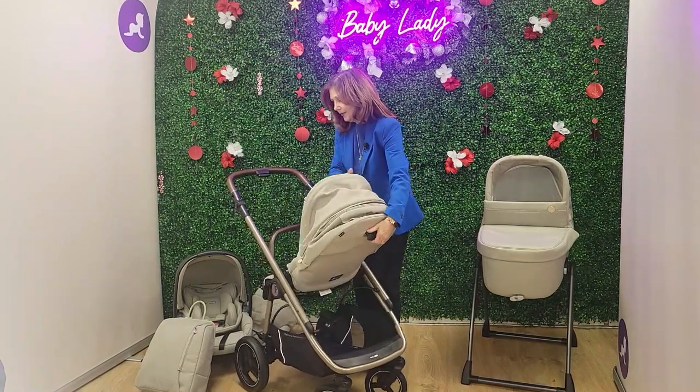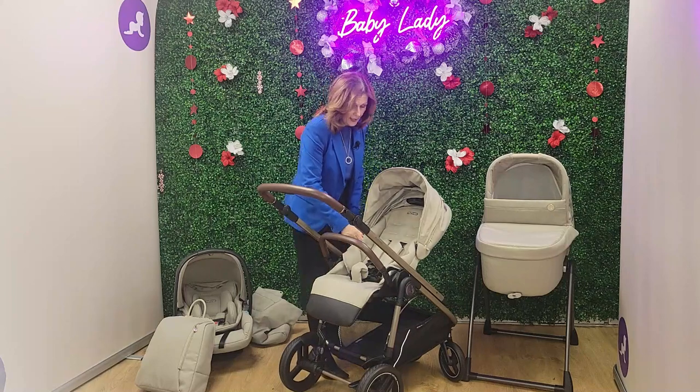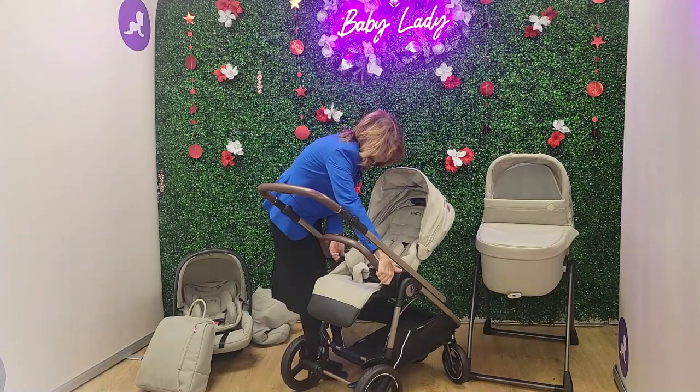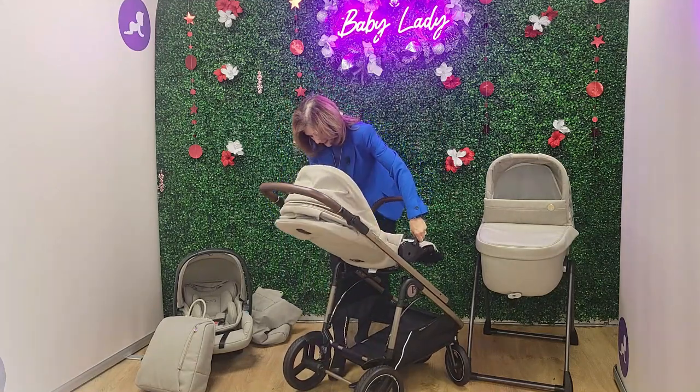So we can turn our seat unit round. It's very, very simple to do this. You've got two buttons on the side here, and all you do is press them down with your thumb like this. And then I like to use the bumper bar to turn it around. It's very easy to do.